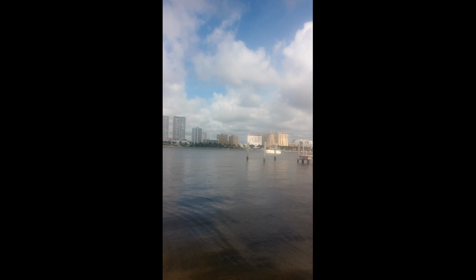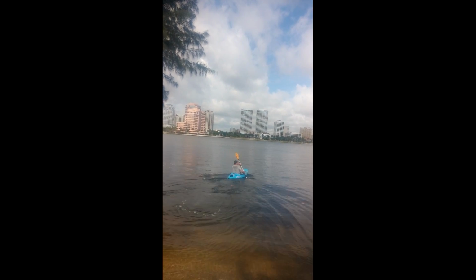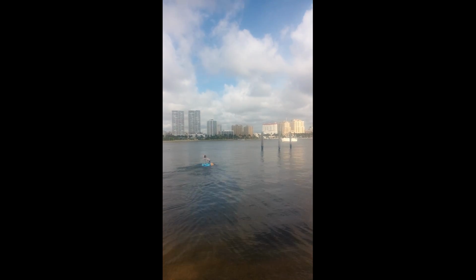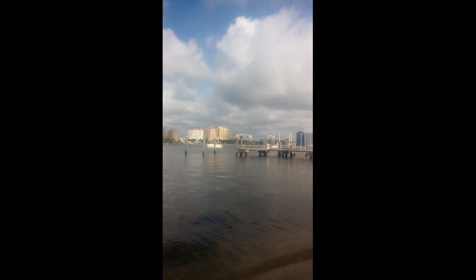So the boat's just anchored right there. Mr. Nate, the owner, is taking this one-man kayak. Looks like he's getting all wet to go get a dinghy to pick me up so I can go look at the boat.